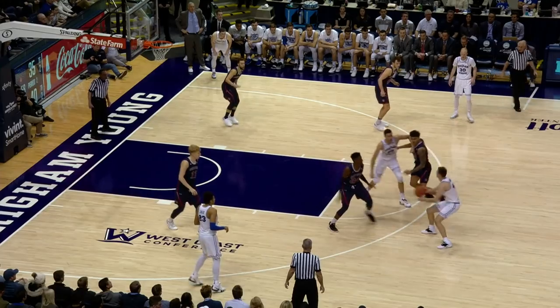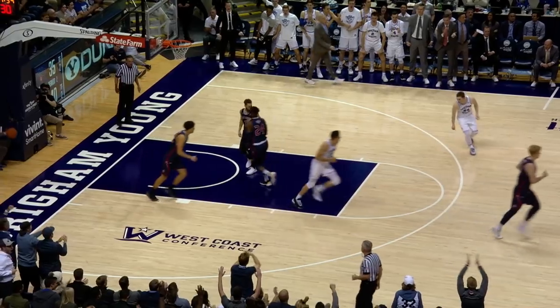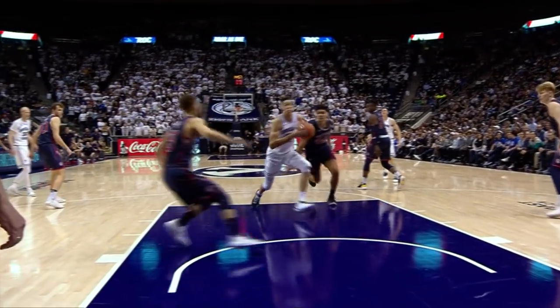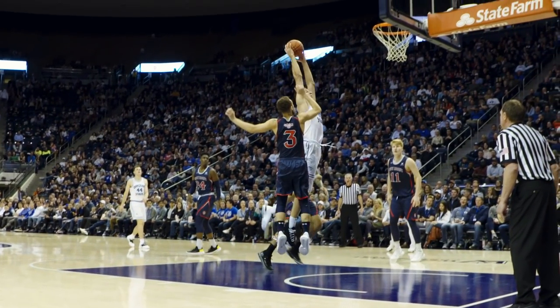38-28. Connor gets a screen for Baxter. Pick and roll low. Gavin throws it down. Cleared for takeoff. And the Cougars by 7. 42-35. Pick and roll and hammer.